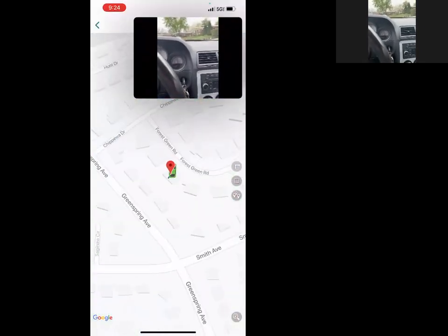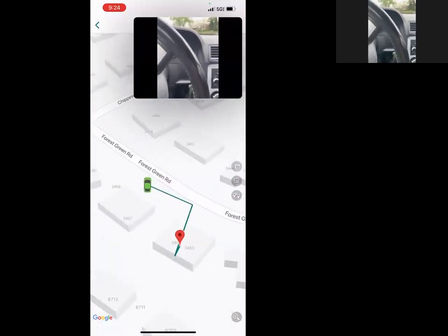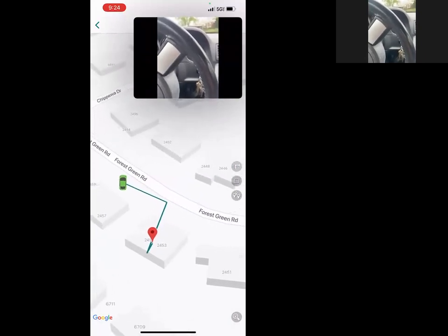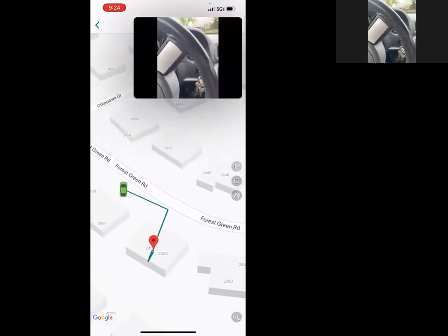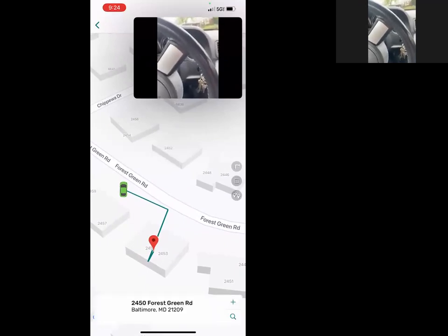I'm not in Europe. Boom, you see me right here? So I see a property right here. I'm right next to 2450. Boom, I just tag it. Let's just say 2450. Yes, so I tagged it.